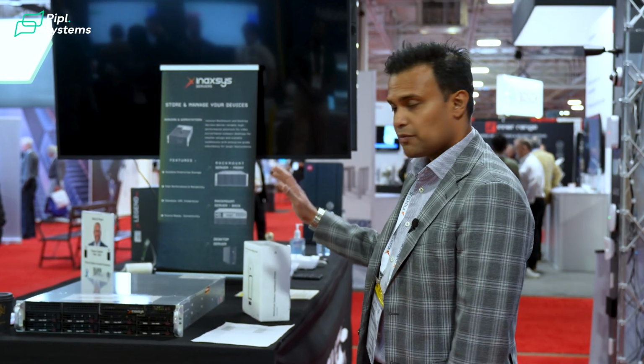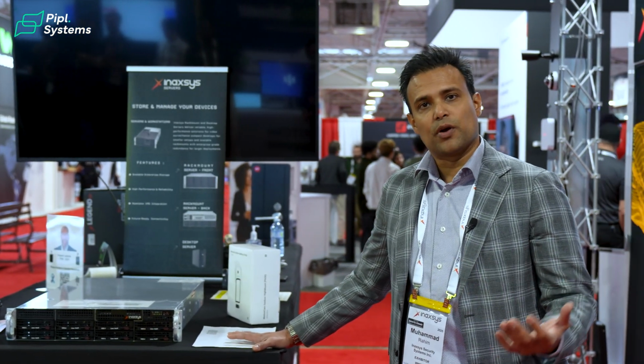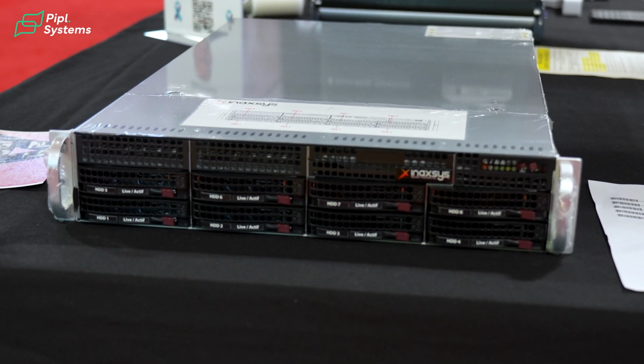But another advantage of our servers is that in a lot of applications, you might have a software that's already spec'd. So in this case, one of our competitors' software is already spec'd, and that is the product you must go with.